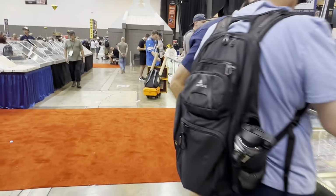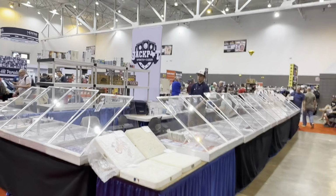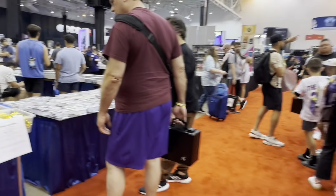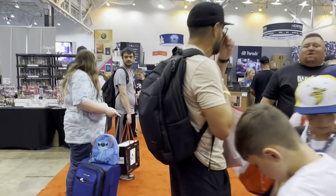There's some Upper Deck boxes. The Upper Deck boxes were wide ranging in price. I was surprised. The lowest that I saw was $275 for a sealed high number box. Then I saw some that were like $400 for the exact same box. So you've got to really watch your prices, and that's why I like to walk around.